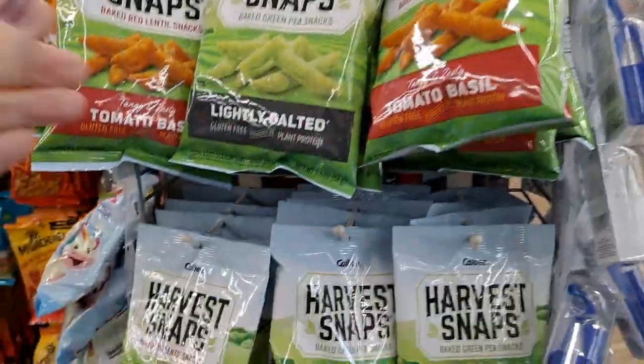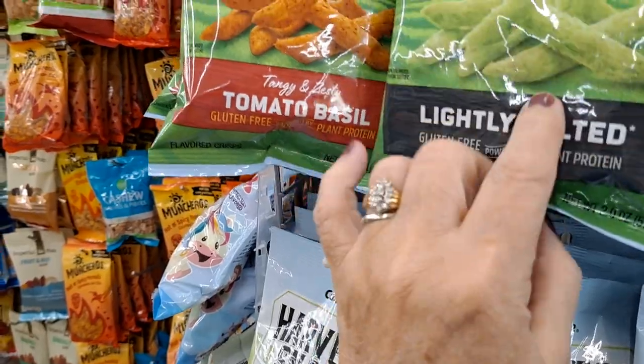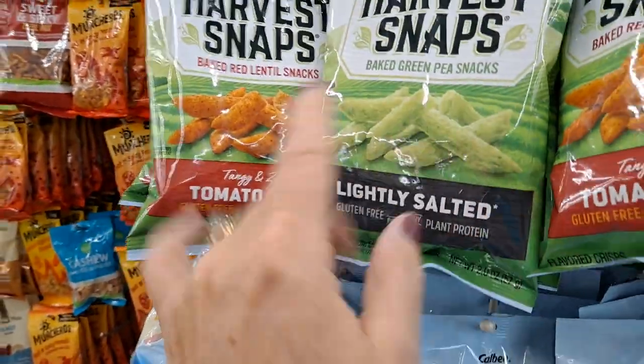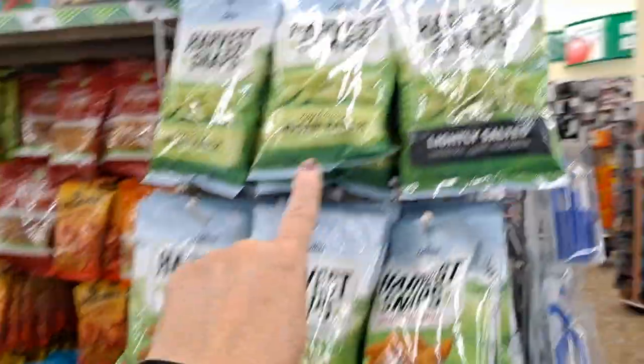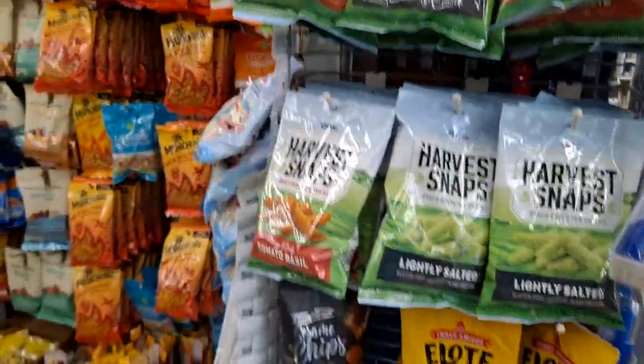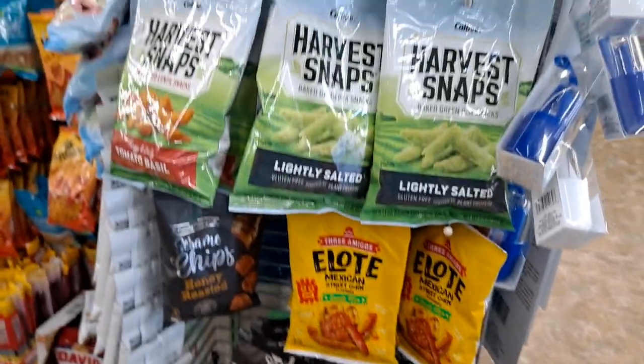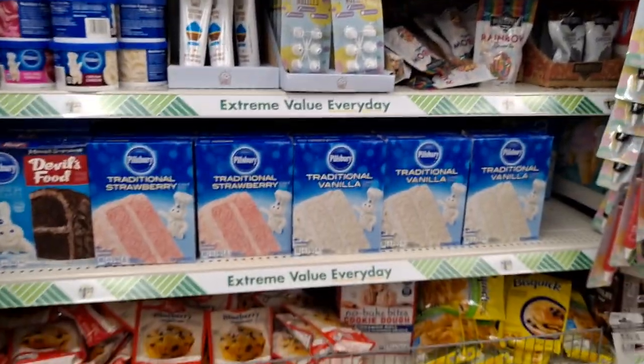These harvest snaps are good too. If you feel like you need to snack, this is a good plant protein. This is wasabi ranch, lightly salted, tomato basil. There are so many different flavors, and if you want chips, you've got to go with a healthier one, right? Okay, coming down the baking aisle.